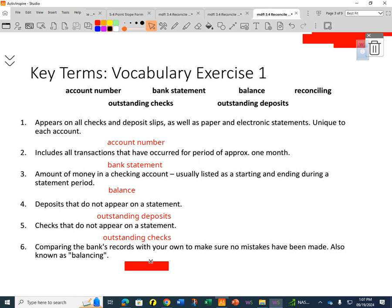And the last one, maybe one of these two sounds kind of foreign as well. Number 6, comparing the bank records with your own to make sure no mistakes have been made. Also known as balancing. Faith, what do you think? Reconciling, yes. All right, any questions on these? So reconciling is what we're learning how to do today.